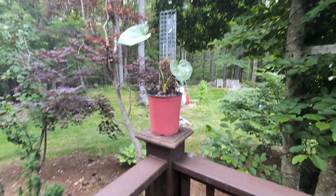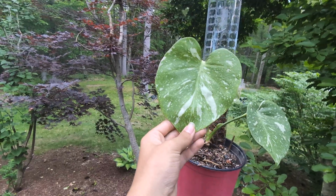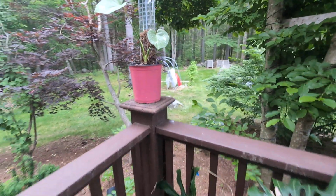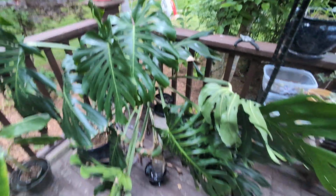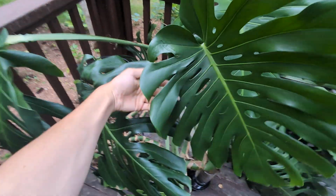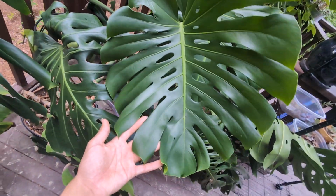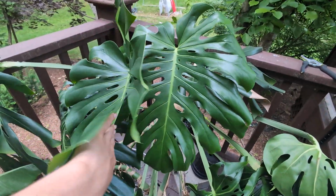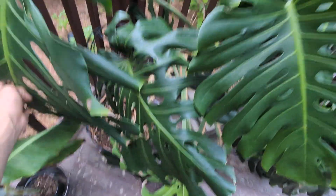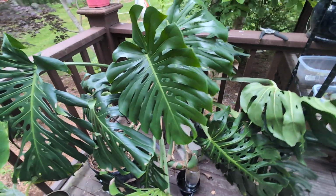Back here, this is one of my favorite plants, the Monstera Thai Constellation. Oh, just look how gorgeous the variegation is. I just made a video about that yesterday. Or maybe that was today. I don't remember. Here is Audrey, the large form Monstera deliciosa. I took some cuttings from her today. Look how gorgeous these are. This is one of her newer leaves. So is this one. They're a little bit smaller than this, but considering how unhappy she was for a few months, I consider that a success.